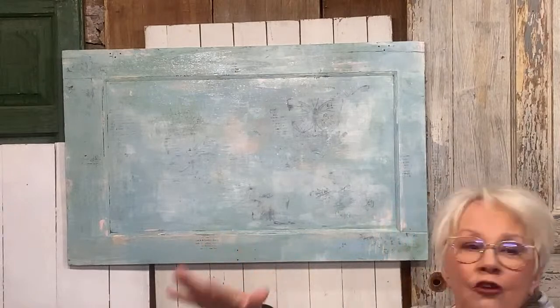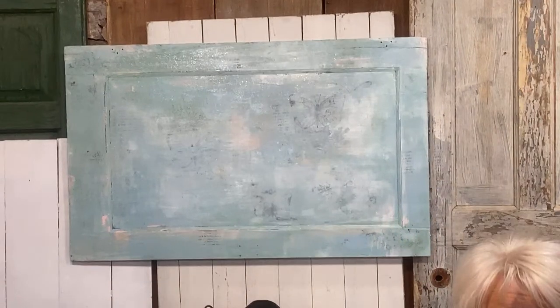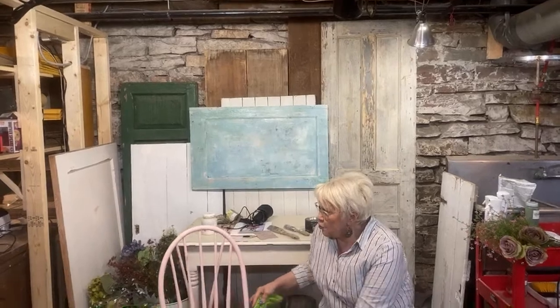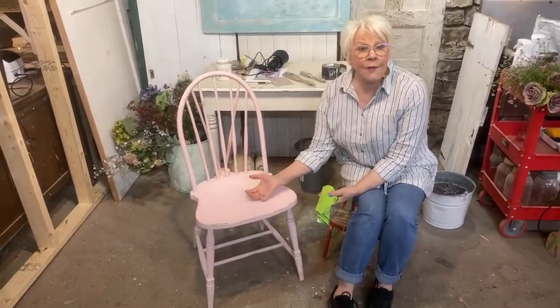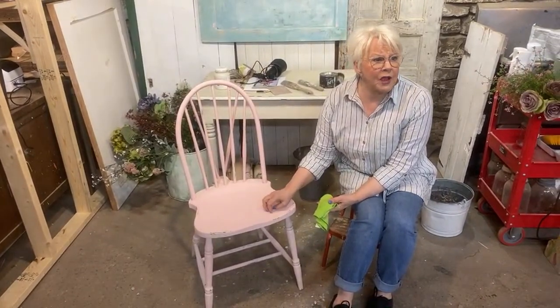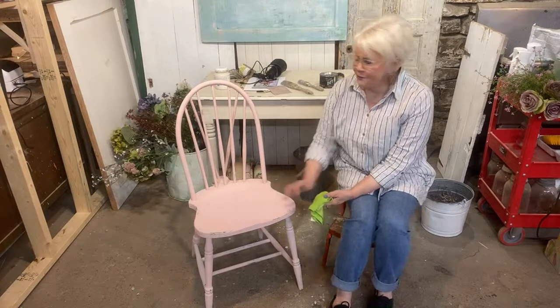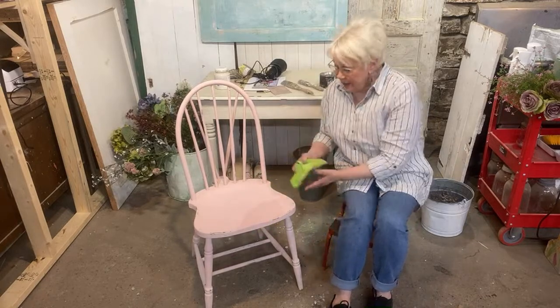So we're going to do a little wet distressing on this chair. Wet distressing with Debi's DIY is actually my favorite way. And if you remember, I had put some, what did I use under this? It was a brighter green. Farm Fresh? Yeah, I think that was it. So I had splotched a bunch of that on here.